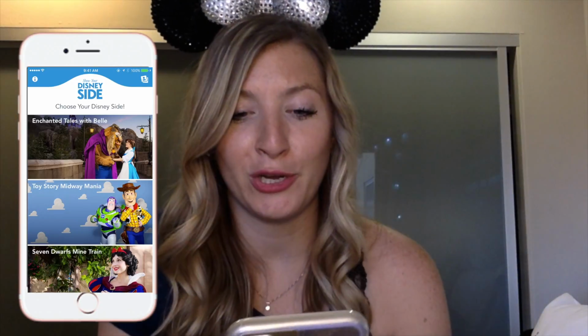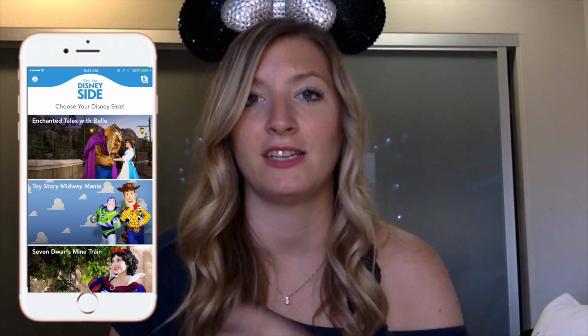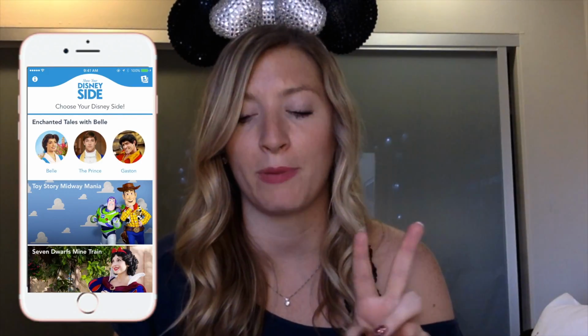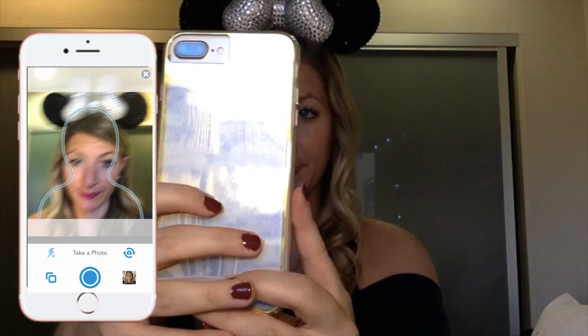Another app, I hope it doesn't cut out on me, is, yes, it doesn't. Okay, this app is the Show Your Disney Side app, and it's really silly. It's basically like putting your picture into the different characters. You can have a video or pictures. Let's just do Enchanted Tales with Belle. Get my hair out of the way.